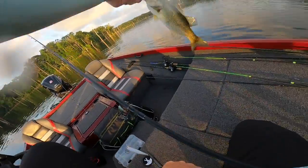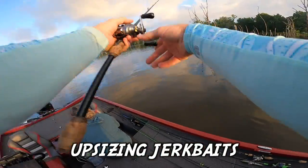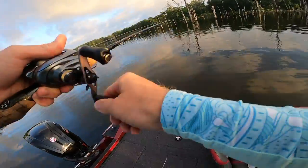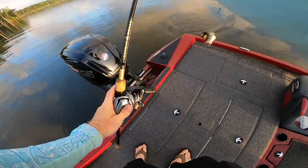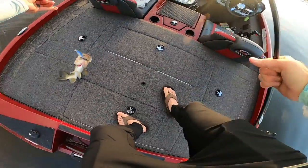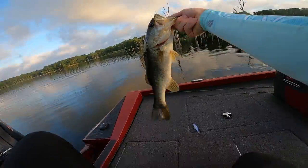The big ones are probably down lower, so you'll probably get them. There's only a few. Oh, that one. On the one that you were using. They're going to hit this. Number 5 or 6. That's a skinny post-spawn female. This one is. Another small one on the jerkbait.